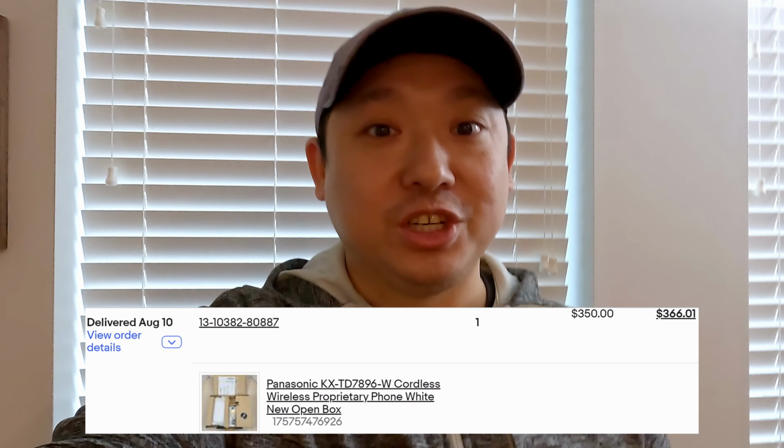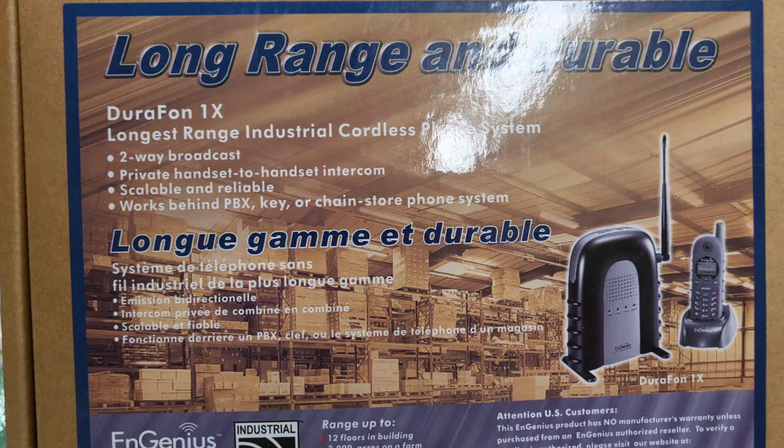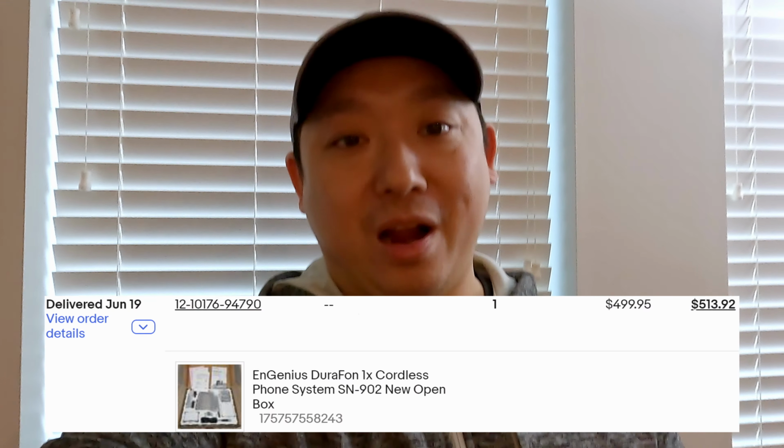$350 plus shipping. Definitely don't overlook phones, especially like corporate phones, company-wide phones, especially new in the box too. They do sell. I've sold a different one as well, a different brand. That one was actually part of Q2, I believe, which is why it's not on this list, but that one's still sold for quite a bit as well. So definitely keep an eye out for wireless phones. These aren't even like cell phones, these are actually like landline phones. Definitely don't overlook phones. If you guys see something in a non-traditional box, I would say, definitely look it up for sure.